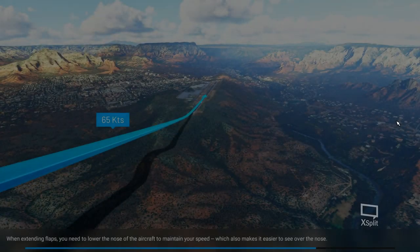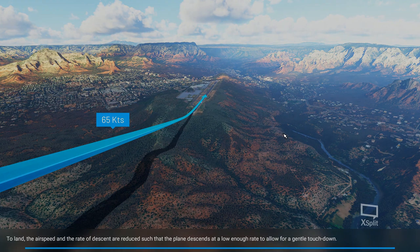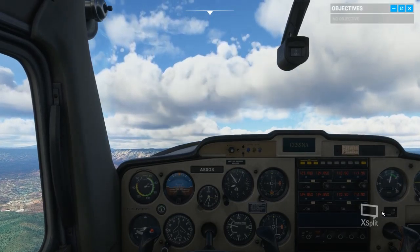Coming in low! That was awful, guys. This one's gonna be very tough to pull off.